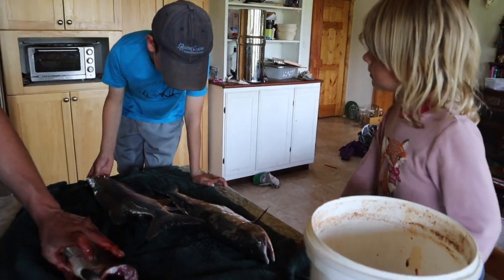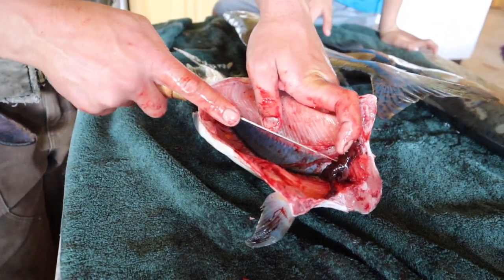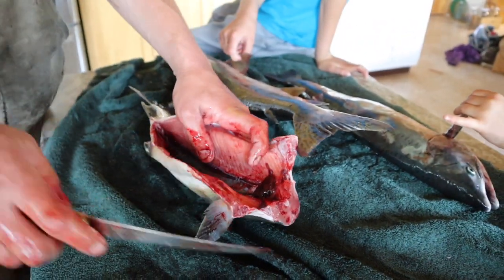Those are big teeth. Do you think we can mount this? Probably fly. No. Ever heard a question? Fish don't actually get mounted. Nobody mounts a humpy.